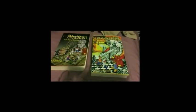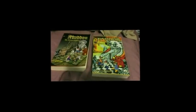Some of you may remember that my cousin and I wrote a book together called Abaddon, the Animal Kingdom. I just wanted to let you guys know that we updated the book a little bit. We updated the cover, so now the cover is this one.